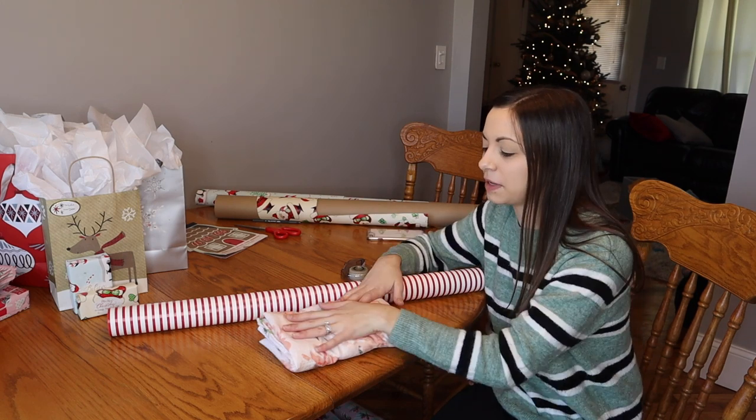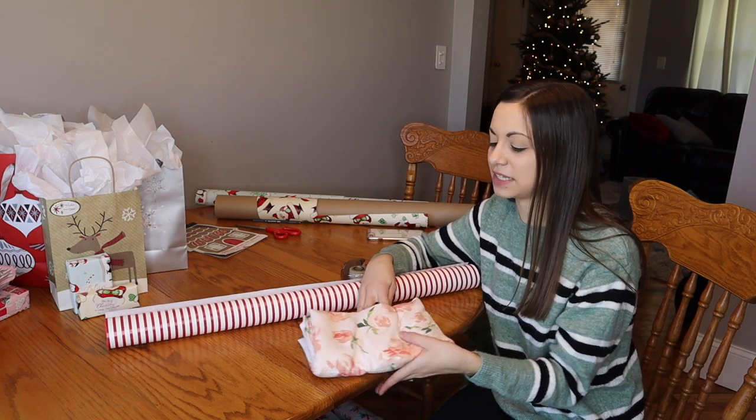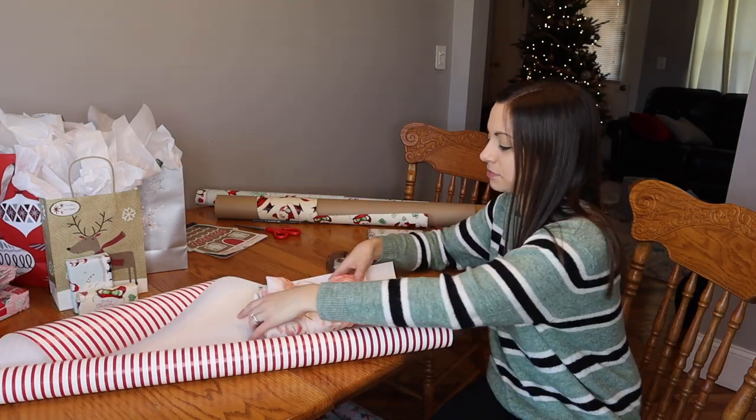Now I'm wrapping a family member's gift that's not Drew's, and then I'm going to wrap all of my husband's gifts. So this is my sister-in-law's rice bag, and I'm gonna wrap it up in wrapping paper because I ran out of gift bags.